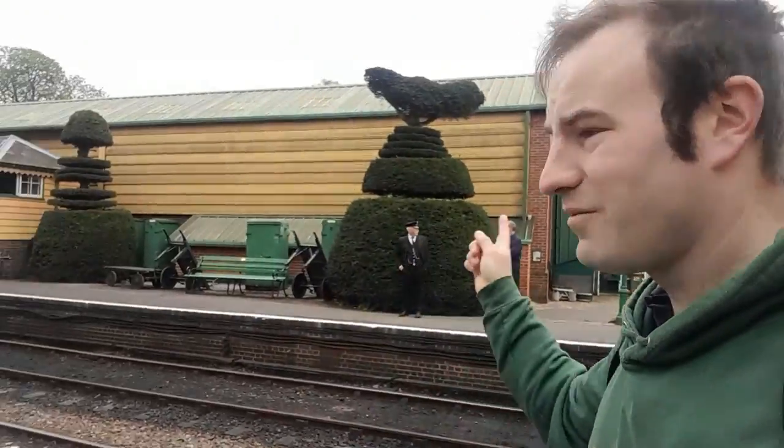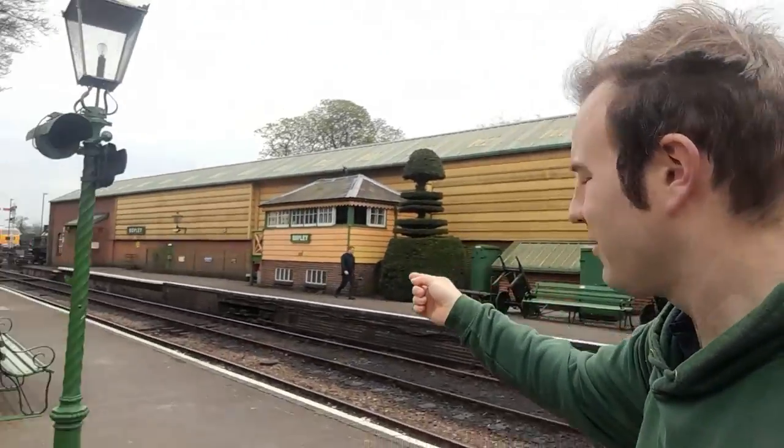I thought, because it's known as the Watercress Line, I should try and find some actual watercress beds, which, you know, I won't have to walk far to find. But what I want to do now is wander up this way again. So it's a really nice tropery here. You've got the Ropley station.